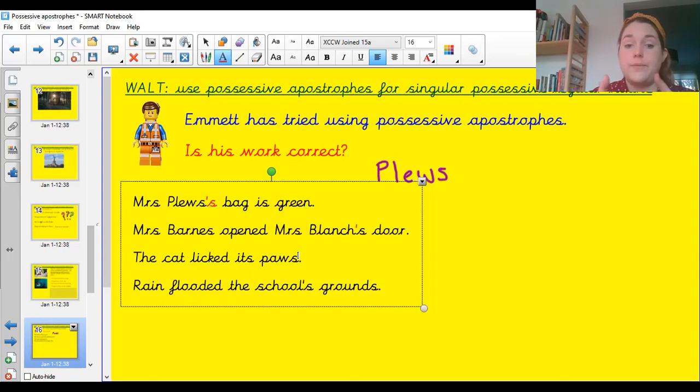That's now correct. Rain flooded the school's grounds. The grounds belong to the school, and Emmett has put an apostrophe S onto school. He's got that one right. Well done. Good job, Emmett.